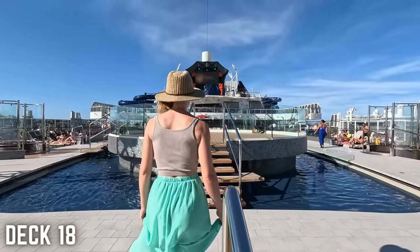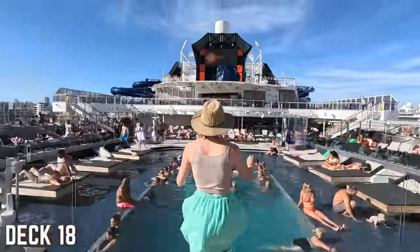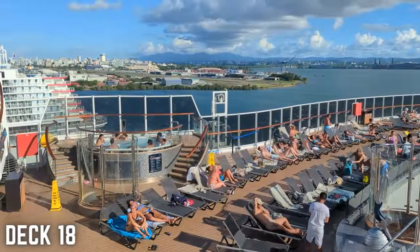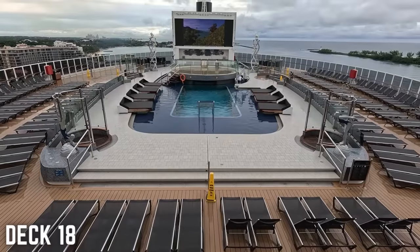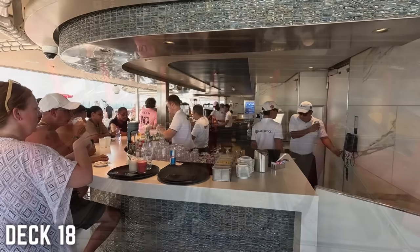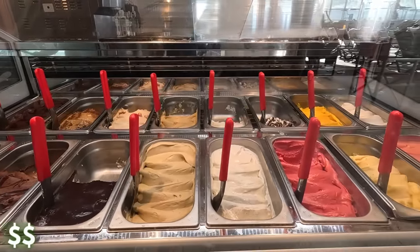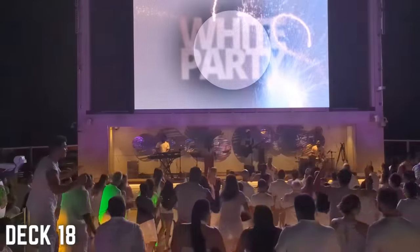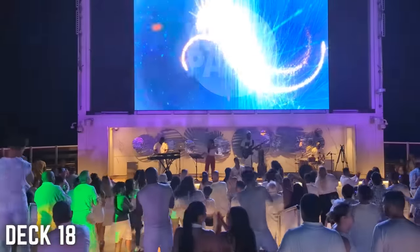Known as the Marina Pool, we found the main pool to be a bit on the smaller side, and as a result, it often felt a bit crowded, even on a port day like this one. And while we may not have been overly impressed with this pool, we still enjoy dropping by the Marina Bar where you can grab a drink or a gelato. The Marina Pool Deck is also where you can often find a party at night, such as this white party, which had an amazing turnout and was a lot of fun.